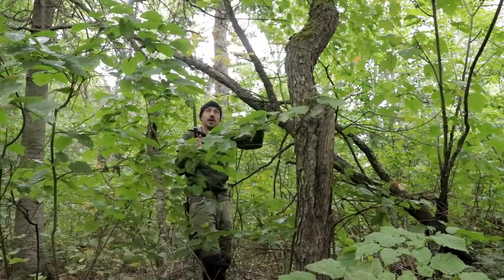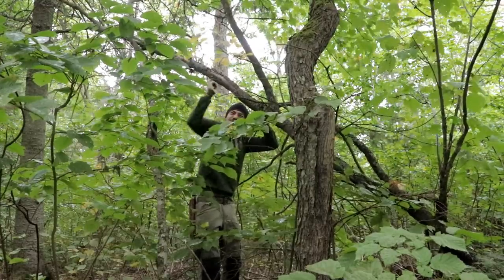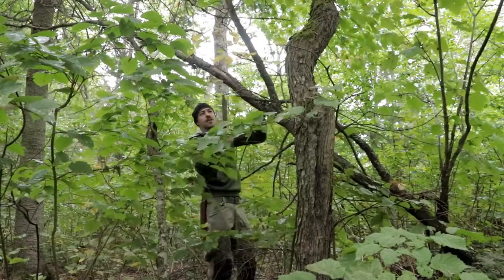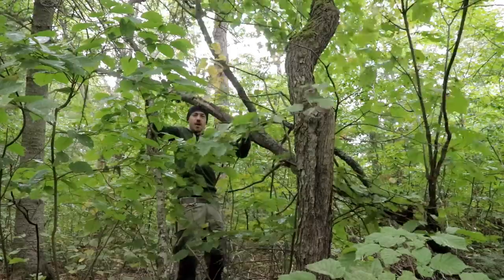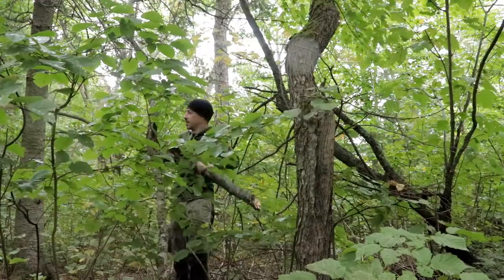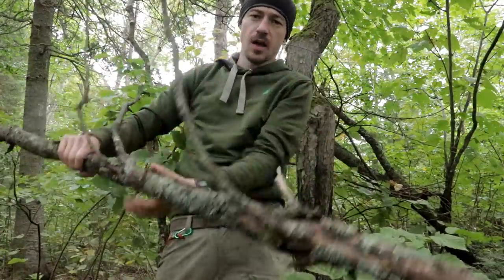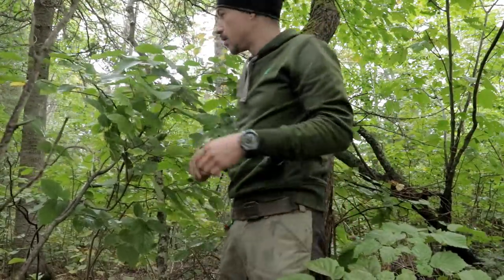Nice. Can't just break it off. I had hoped I could. It didn't even break where I was chopping it. All right, that's a good decent size, but I'm not gonna just get that. I'm gonna get as much as I can from here, carry it all back to the camp together.